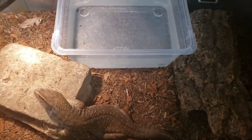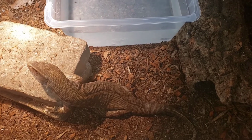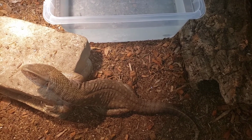But she always has fresh water, which stays fresh for maybe an hour, and then she'll go in it and get dirt, and she'll poop in it and all that, which is fun. You've got to clean the water about every day, every other day maybe.